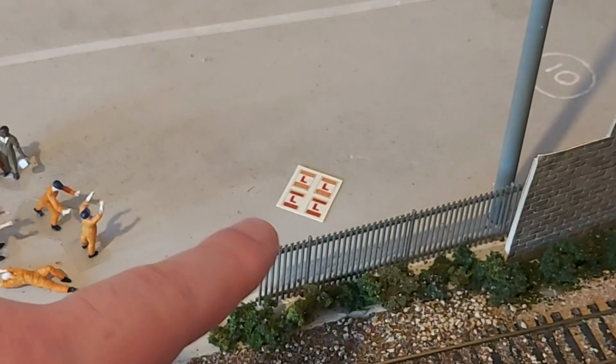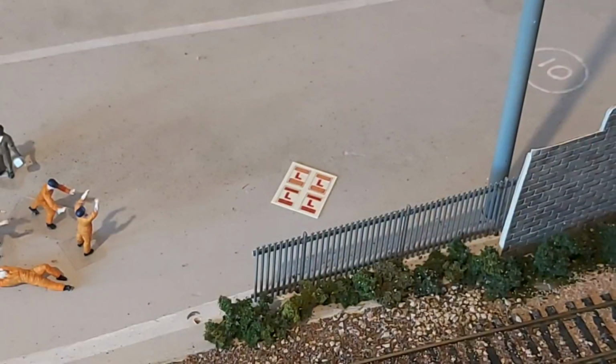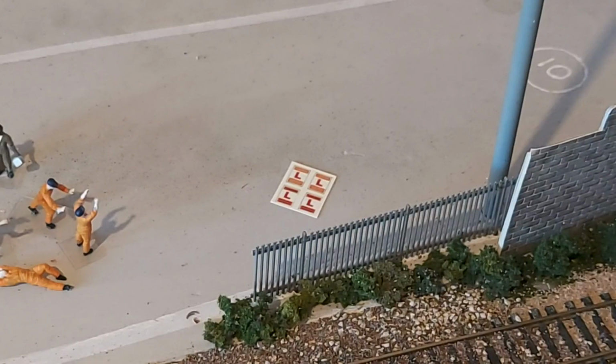You can also see the remains of the L plates from the decals that I got off of eBay. I've managed, but these are ones I haven't actually used. I think they were too big, personally, so I didn't use them. But like I said, it's just some of the decals that I got off of eBay.